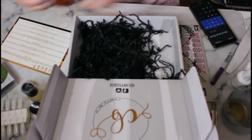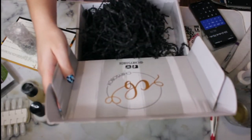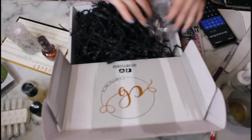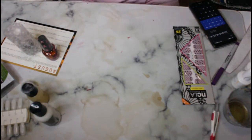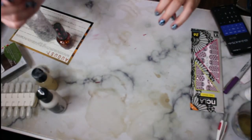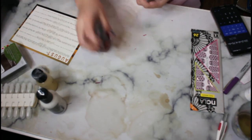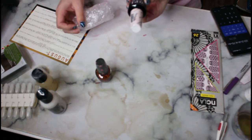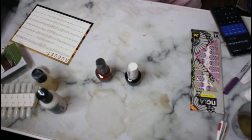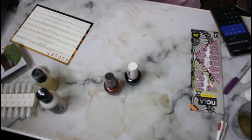Okay, and then let me move this box out of the way for the last two products. Lots of crinkle things. Alright, I moved too quickly and moved everything out of the way. So we got two more products. It looks like one is a gel color and one is a regular nail lacquer polish color.